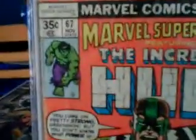So that's Marvel Superheroes featuring the Incredible Hulk. As you can see, Sandman is strangling him. And this is Marvel Superheroes 67. Alright, now here are the sci-fi ones.